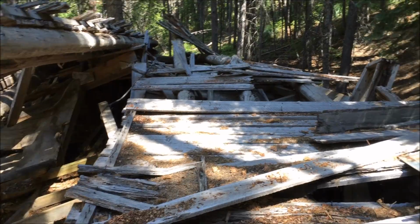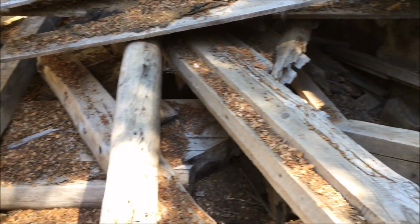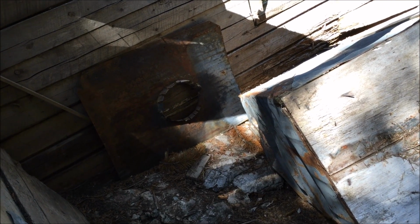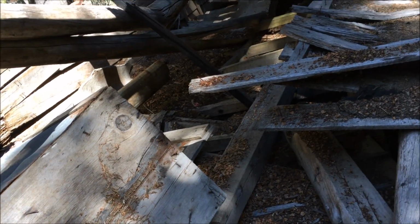But pretty interesting stuff. I imagine people have come up here with metal detectors and detected all around here to see if they found any old coins. But yeah, you can see where they had a little pad here to put a stove on it, wood stove. Pretty interesting.